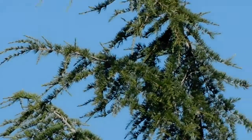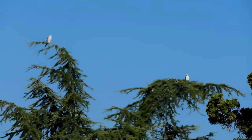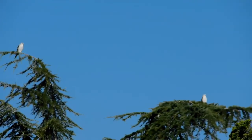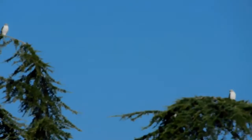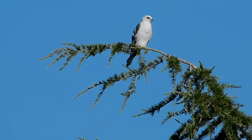Okay, we have two white tail kites in the dinner tree. Here's one up there and one down here. See if I can get them both in frame. They're both in frame. Oops, went blurry. Stop, unblur. Okay. And some guys, gals, whatever, birds.